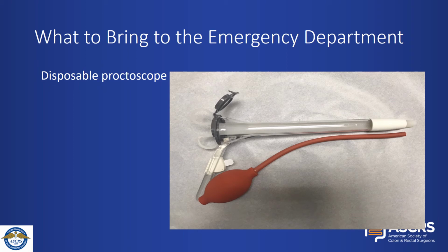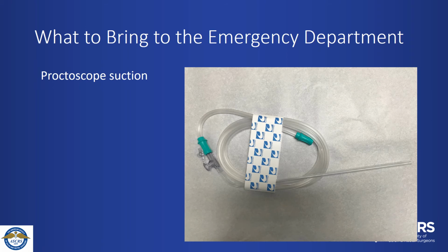This is a totally self-contained disposable proctoscope which has an indwelling light source. It's designed for single use. Use it once and throw it out. This is the suction head for a proctoscope. Note the much longer, slenderer profile of the suction head as opposed to the traditional Yankauer type, so that it fits within the long, narrow confines of the proctoscope.